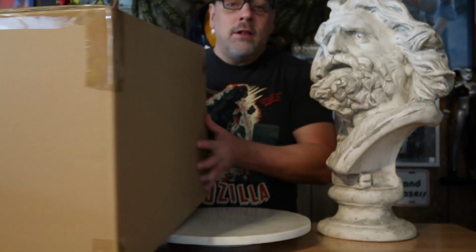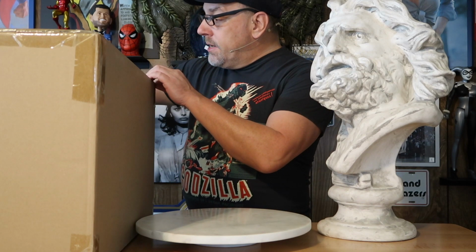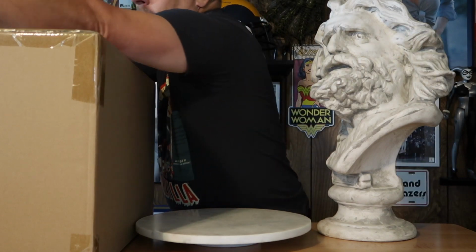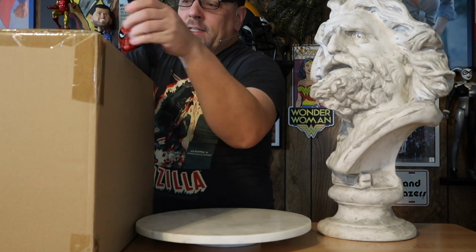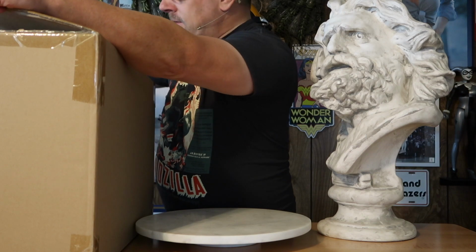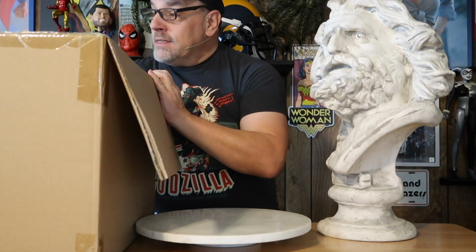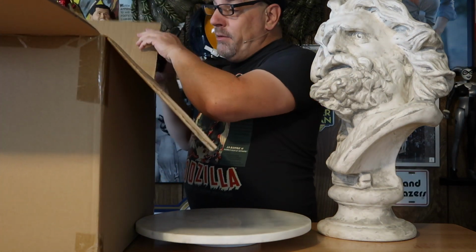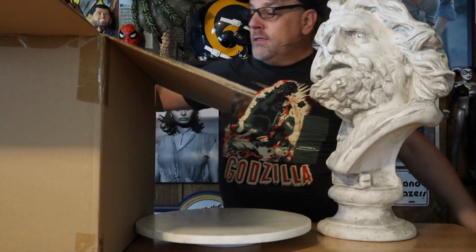These are vinyl statues, which is like a real hard plastic, but they're cool. I think this was released last year or maybe earlier this year, but they put it on sale because this was really expensive. And it was hard to pass up because I wanted it when it first came out, but it was just too high priced.